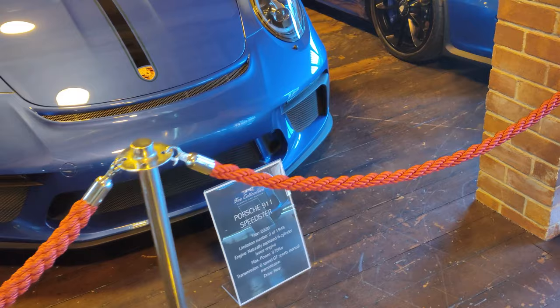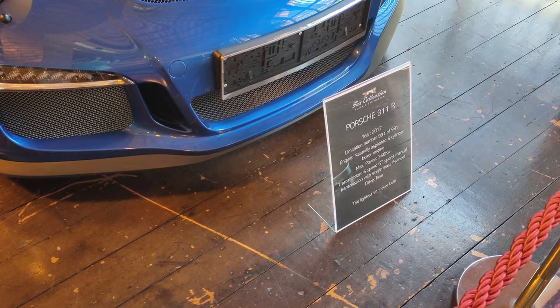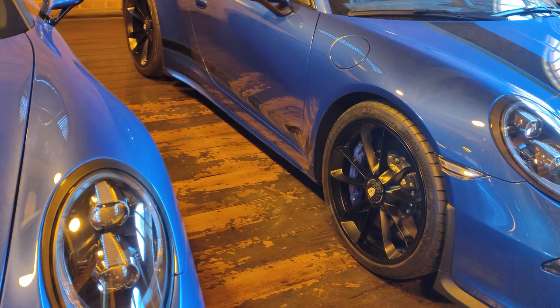Okay, Porsche 911 Speedster. How many 911 models do we have? Porsche 911 R. R usually stands for race. I really like that. In Porsche, I think the rear wheel is a little bit bigger and wider.